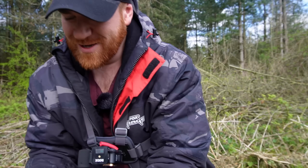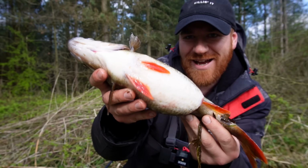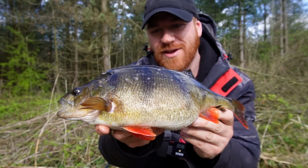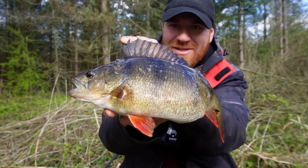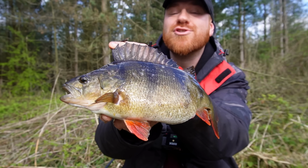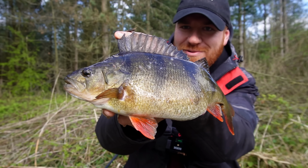Well guys, would you look at this absolute lunker? Look at the belly on this thing. Absolutely huge. Now it's not a massive fish in length, but it makes up for it in girth. Now I did actually try and have another cast out to see if there was any other perch out there. And unfortunately I've not had a bite yet, but the sun just went in behind the clouds. So it was a perfect picture opportunity to show you guys.